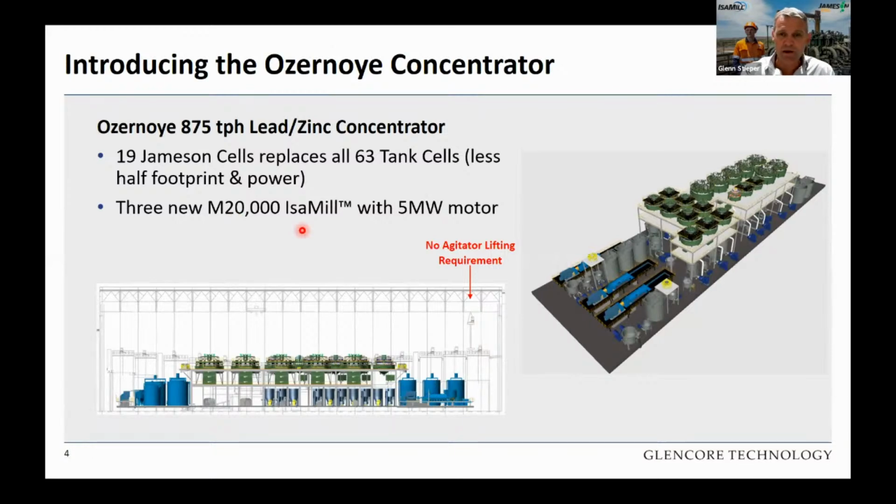As part of this project, I'd also like to announce the new Isamill we are bringing online, which is the M20000, a 5 megawatt motor. For this project, we will be supplying 3 of these. And again, the horizontal footprint and low profile of these Isamills complement the low profile and height of the building for the Jameson Cell circuit.